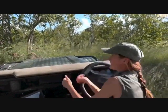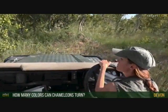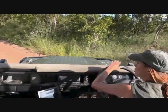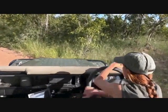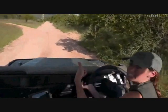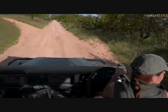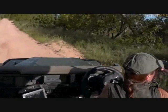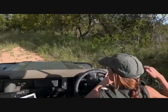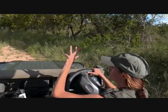Devon, you want to know how many colors a chameleon can turn. It depends on your species of chameleon, Devon. So certain species of chameleon can actually turn blue in a way. But as far as I know, I've never seen a flap-necked chameleon that can turn blue. But green, yellow, red, black, those are some of the colors that our chameleon can turn. No, I'm afraid not. He's completely vanished now. Let's count. White, black, green, red, yellow.